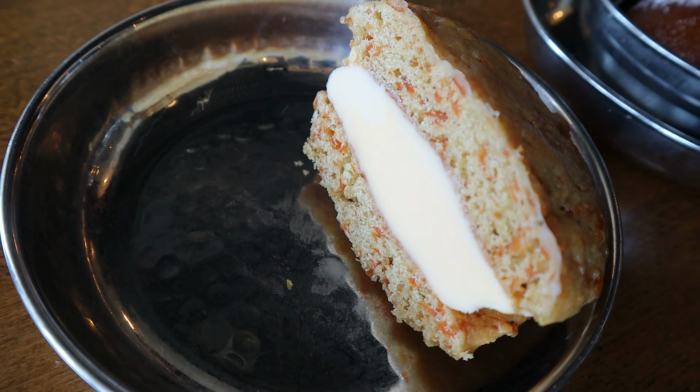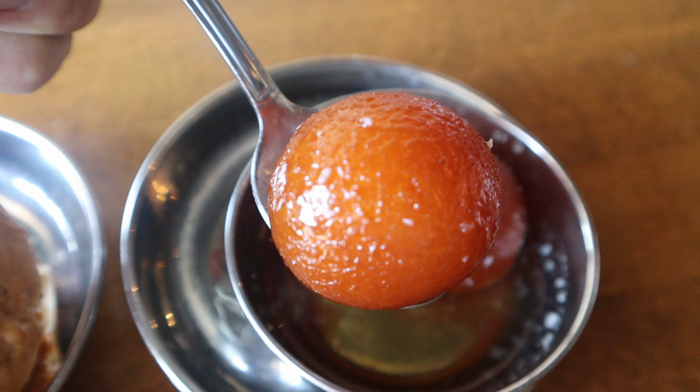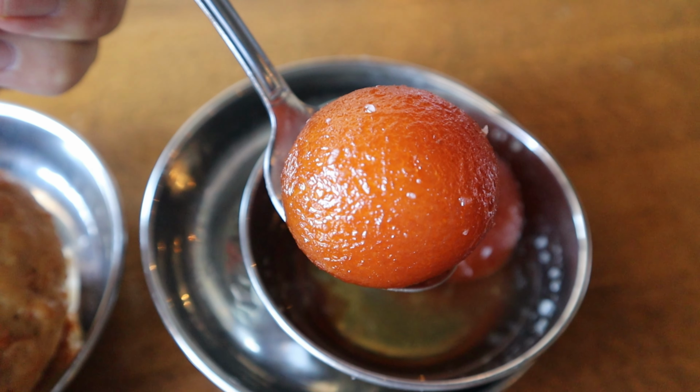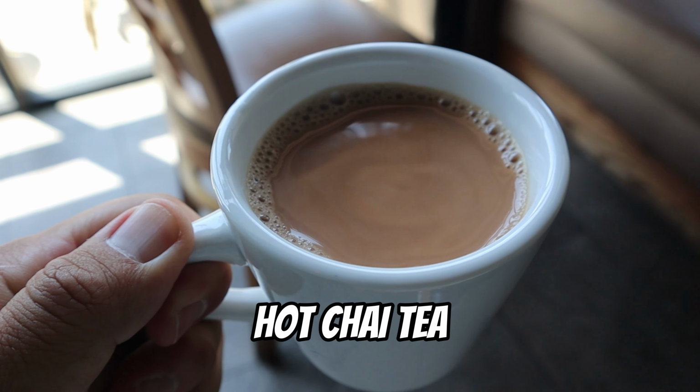It's almost like eating a carrot cake on top of ice cream. So there's no crunch to it. It really almost tastes like eating a solidified cake. This is pretty good. I like it. All right. But then I know that I'm gonna like this one because I've tried this so many times in other restaurants. Oh, fresh made. It's so hot. It's very spongy too. Sweet syrup. That's why if you have one of these teas, it goes really good with it.